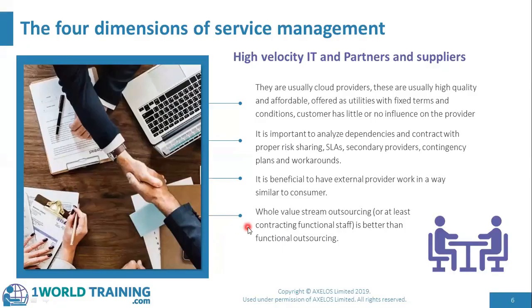What that means is it is not about outsourcing specific tasks, functions, or activities, but the entire value stream. For example, the value stream to develop a new service, the value stream to support a new service, etc.